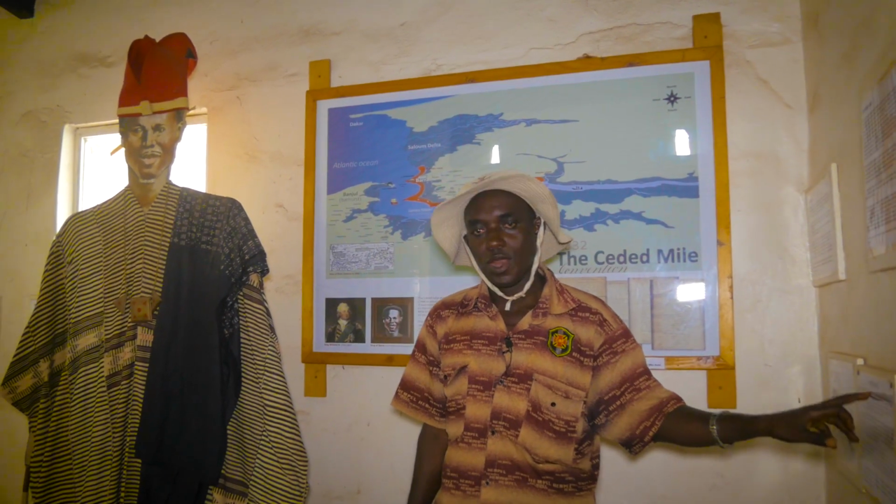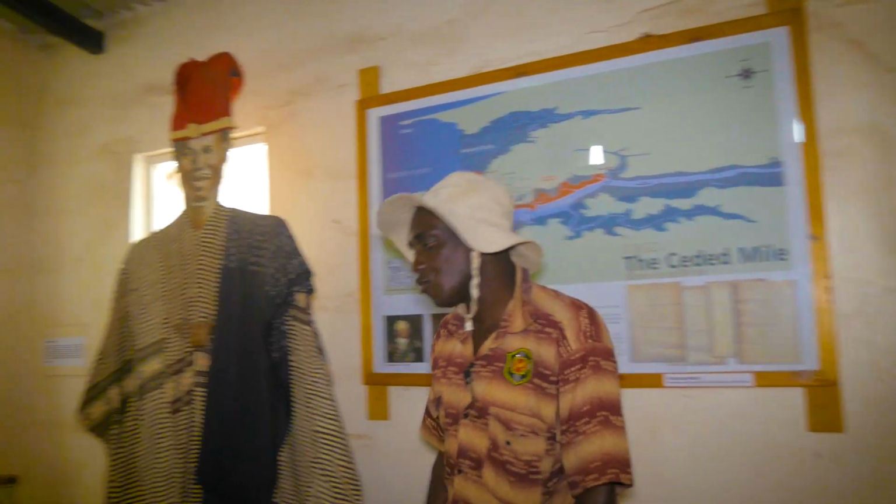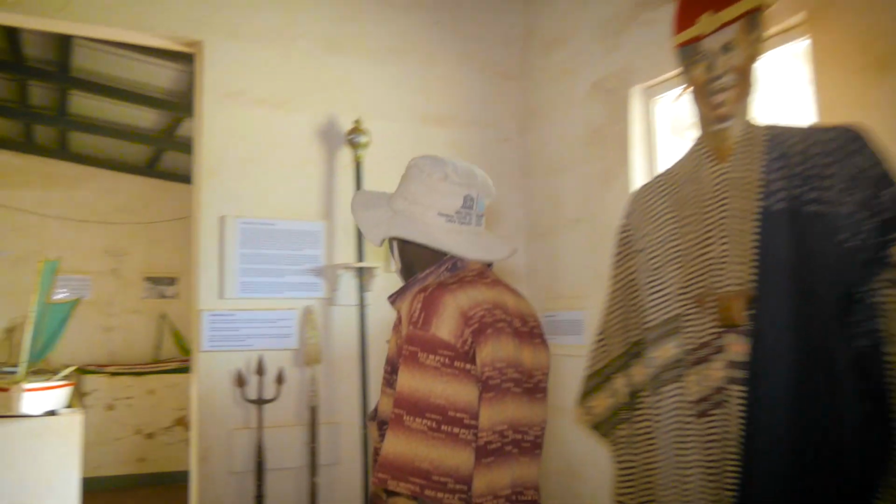This is called Fort Lobel. They built Fort Lobel to fight Brunei Sonko. Those are the bottles they used for their palm wine. Then you have the ceremonial stick for the king.